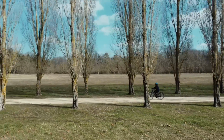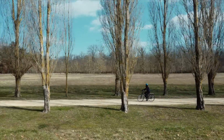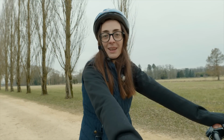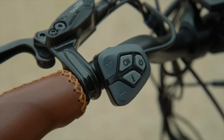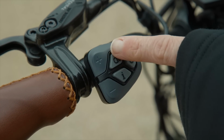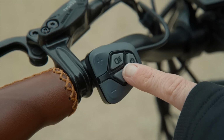This bike has a Samsung battery which can take you up to 120 kilometers, which is one of the longest ranges on the market. Here you've got the electric control panel, which is really easily accessed when you're riding. Power button, this one does the light at the front. This brings up the menu, and these are the important ones. This is the one that gives you more electric power and less.